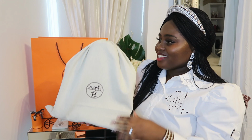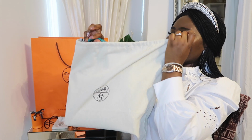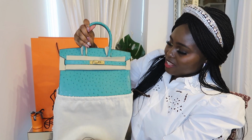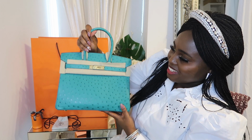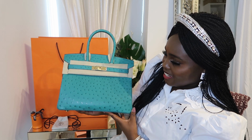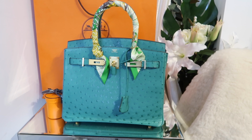Here we have this absolutely gorgeous. Are you guys ready? Oh my god, can you see the color? Okay, I'm so excited. We have this absolutely gorgeous Birkin Ostrich gold hardware in the new autumn winter 19 Vert color.